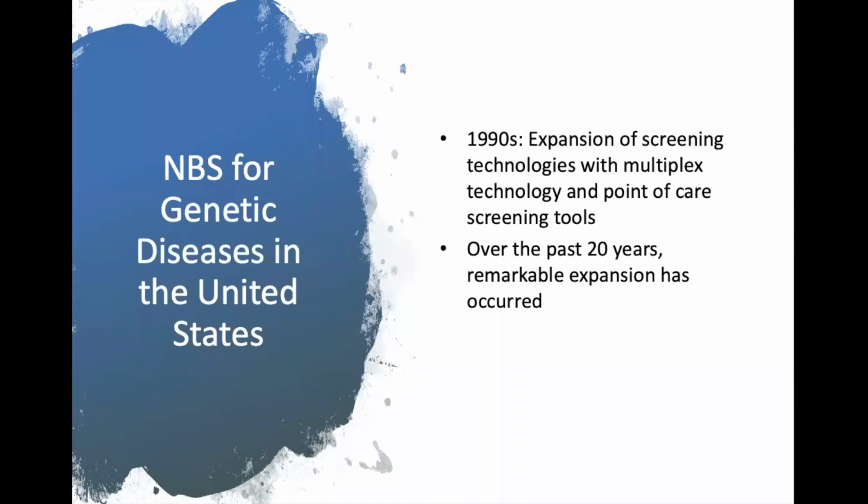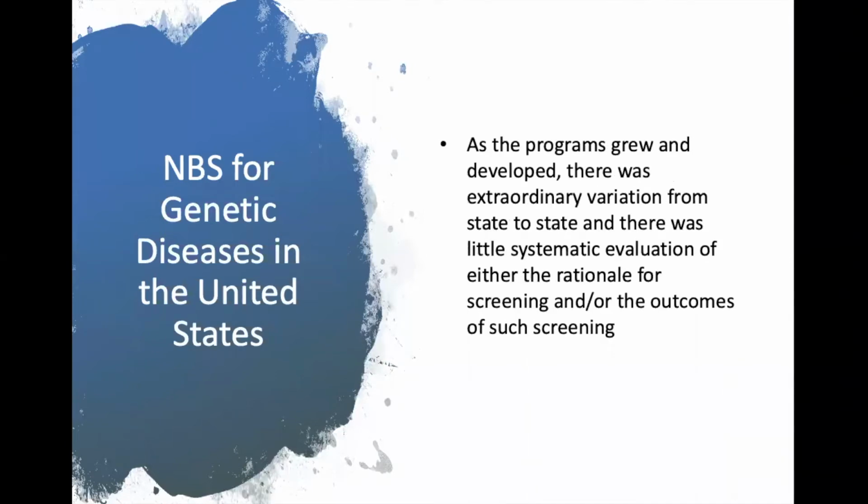Originally, conditions were screened one at a time with screening technology used to screen one condition. But in the late 1990s, we saw an expansion of screening technologies and the ability to use multiplex technologies. States can now screen for many conditions at one time. We also saw the introduction of point-of-care screening. For example, newborn screening programs for congenital hearing loss were established in the 1990s. An expansion of screening panels has continued over the past 10 years, often with little uniformity between states.